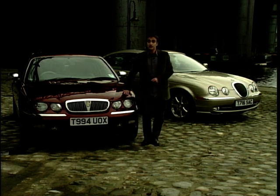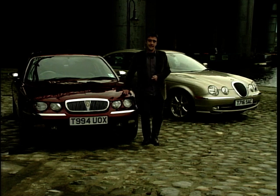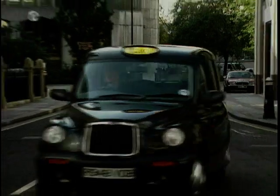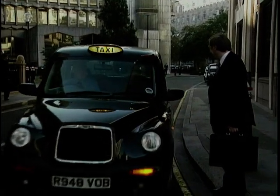I don't know really, but if there is anything to choose between them, then it's down to our two real people for this week to find out. We've flagged down two taxi drivers and asked them to turn off the meter and swap their cabs for our two luxury cars. Let's see what our first cabbie, James, makes of the Rover 75.